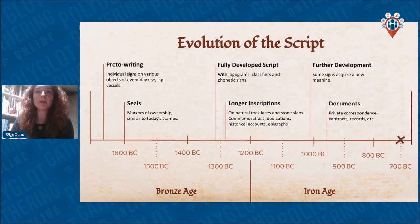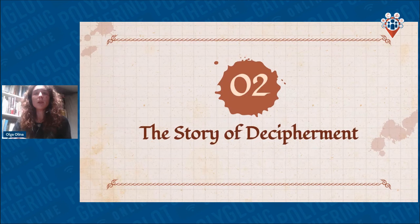And this period has left us private correspondence, also contracts, records, and there were probably some other daily inscriptions that just didn't survive until today. And around 700 BC, the script ceases to exist, probably because we do not know of any inscriptions after this period of time. So how was the script deciphered?